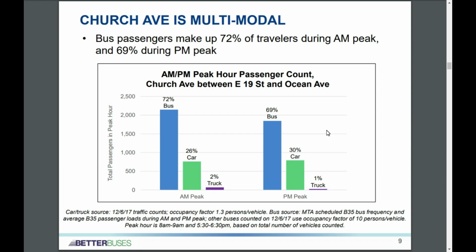Yeah, Church Avenue is congested. What can I say? It says right here, car and truck source as of December 6, 2017, traffic counts. Occupancy factor 1.3 persons per vehicle. Bus source: MTA schedule, B35 frequency and average B35 passenger load during the AM and PM peak. Other buses counted on December 6, 2017, and this was before the XN60s came around. Just so y'all know, use occupancy factors of 10 persons per vehicle. Peak hours from 8 a.m. to 9 a.m. and from 5:30 p.m. to 6:30 p.m. based on total number of vehicles counted.